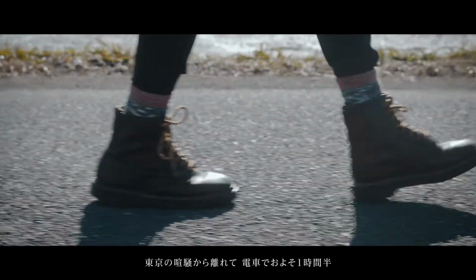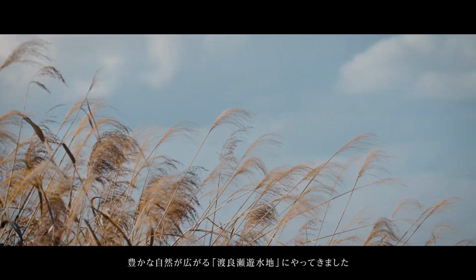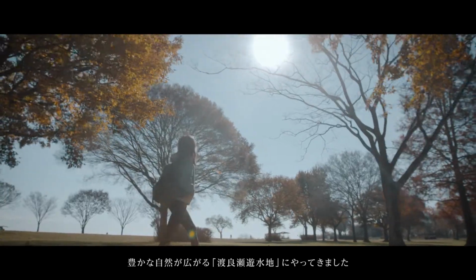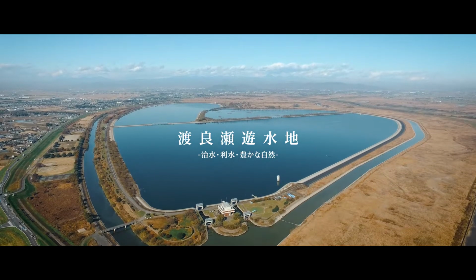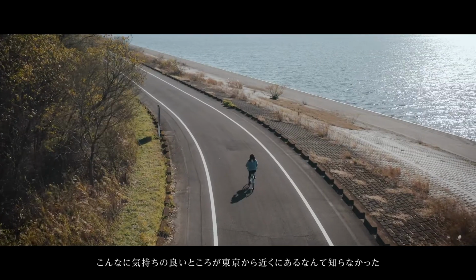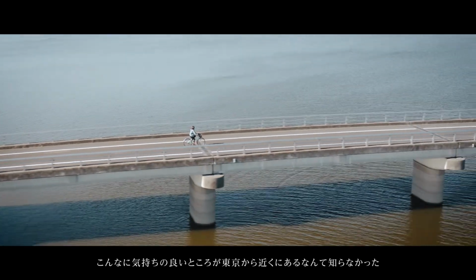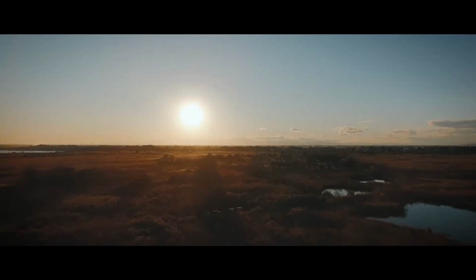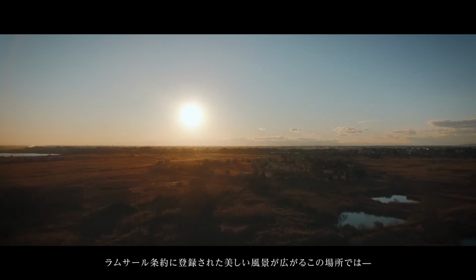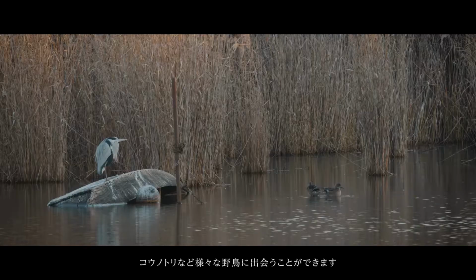90 minutes by train from the bustle of central Tokyo. There is 渡良瀬遊水地, a place of expansive natural beauty. As you explore, it is hard to imagine that Tokyo is so close, but a world apart. Designated as a Ramsar site, this is a precious landscape with many facets. Home to Japanese white storks and other wild birds.